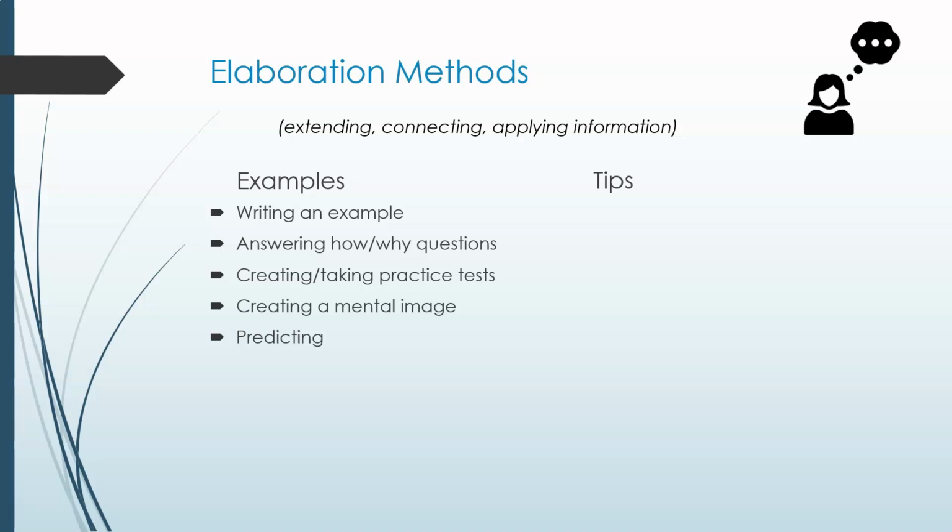One of the most common types of elaboration study method is the use of mnemonic devices, which is just a memory aid. Some common ones include acronyms, first-letter phrases, or rhymes. For example, many students memorize the order of the planets by learning the phrase, "My very educated mother," for Mercury, Venus, Earth, Mars.